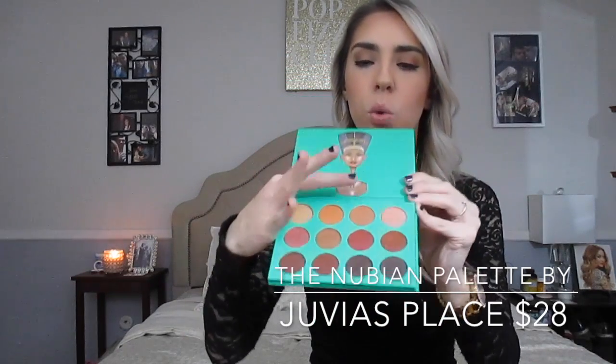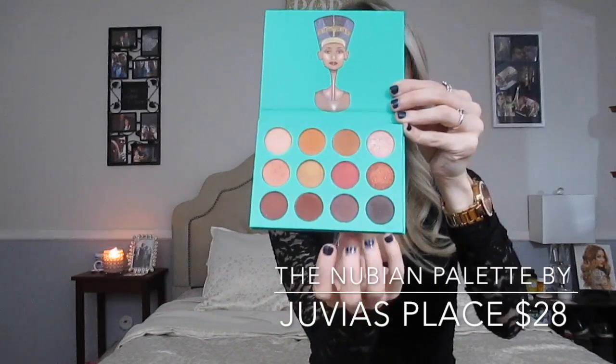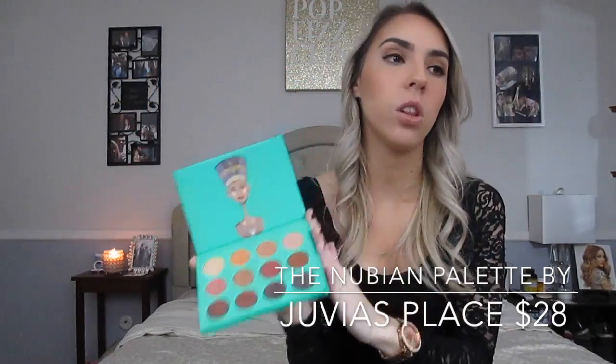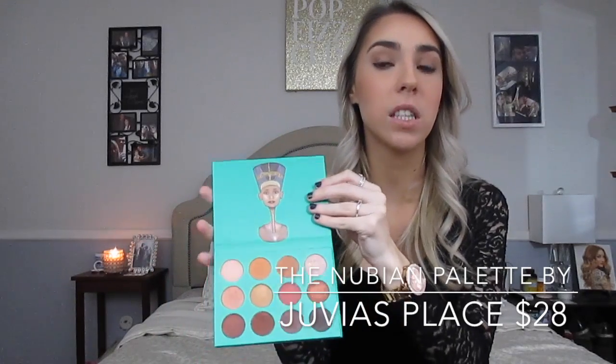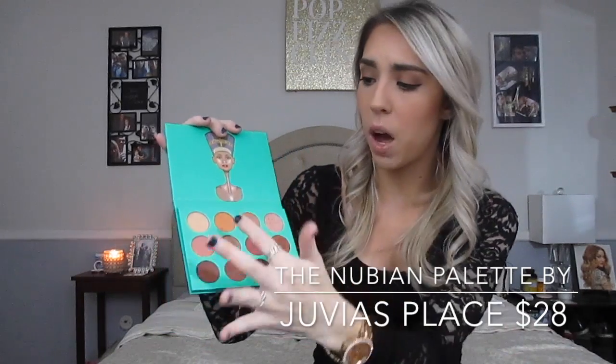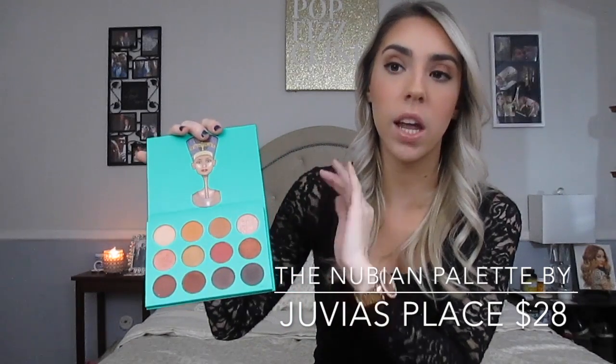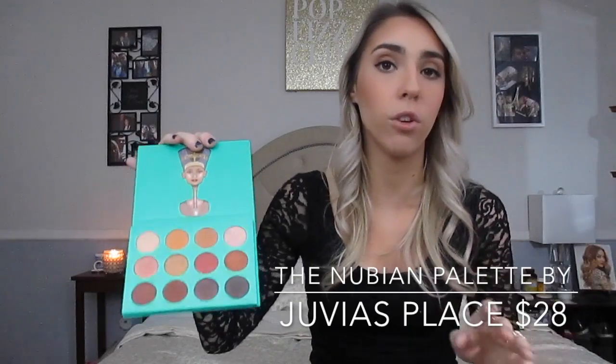So in my opinion, you need these two to go in with these darker two. So this palette, I absolutely love it. You can make it very neutral, very simple, very easy for daytime by just popping a few of those colors in your crease. This one very light on your lid, and bam, you're good to go. Put some lashes on, whatever, call it a day.